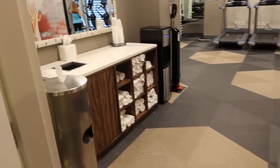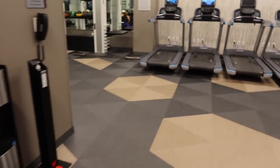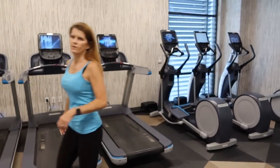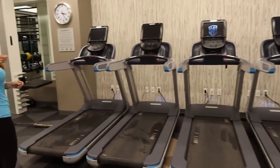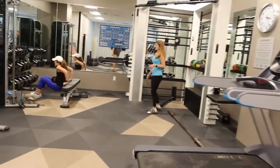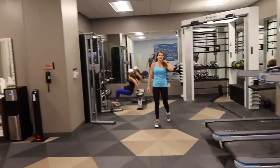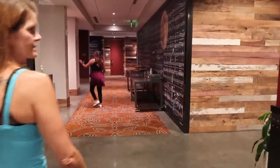All right, this is the fitness room. We will be getting a workout or two since we're here for 3 days. Looks like they got everything. They got free weights over there, which we need. All right, we're going to walk through the lobby.